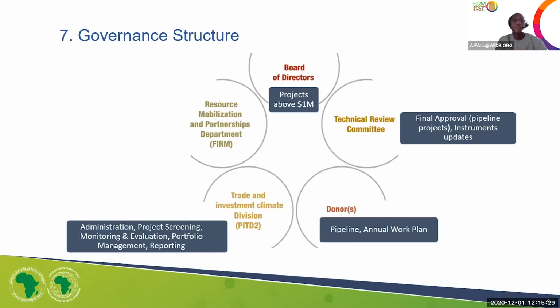The governance structure of the fund: this is a one donor fund and it's Canada, and they do approve the pipeline and annual work plan for the AfTRA. We have the board of directors that approve projects that are above $1 million US. We also have a technical review committee that do the final approvals of projects. We'll go through the process, but all projects have to be finalized and approved by the technical review committee. And these are members from procurement, and so forth.